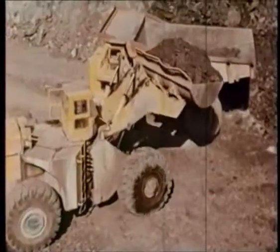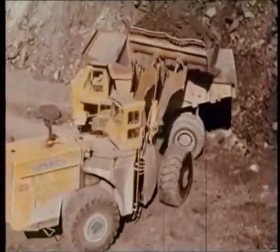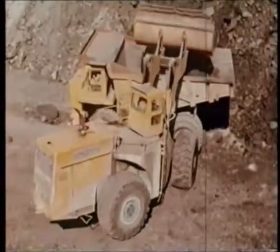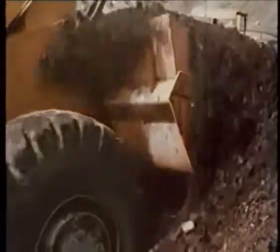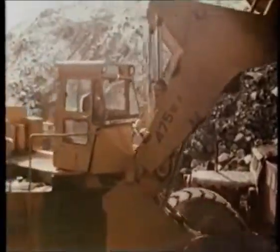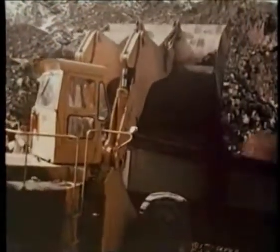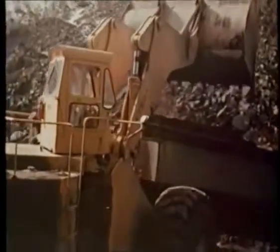On its very first job, this prototype 475 established production rates as high as 1,200 tons of shot rock an hour. Very early in 1967, the first production 475 went to work in a strip mine in Kentucky, digging out a 12-foot seam of coal nearly 100 feet below grade. Replacing a 5.5-yard swing shovel, the 475 quickly established production rates of 700 tons per hour.